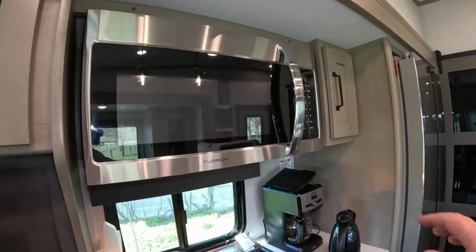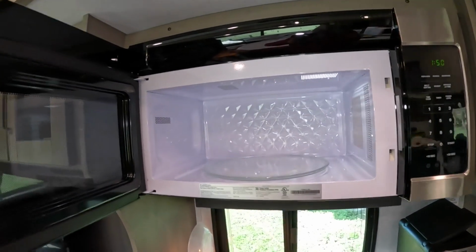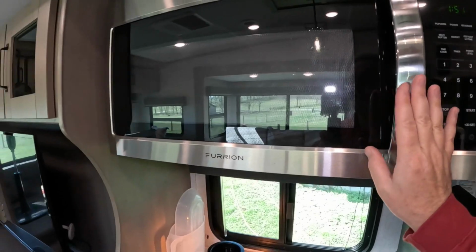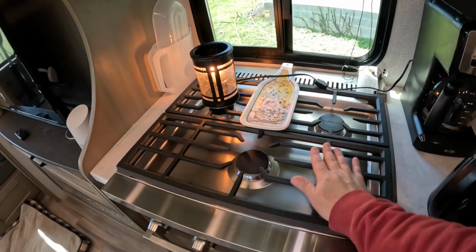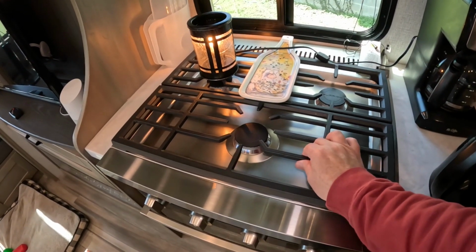Into the kitchen area, Furrion microwave. It is really large. This is a regular microwave. It is not a convection microwave. 3-burner propane cooktop, really nice. This is cast iron and it is quite robust.